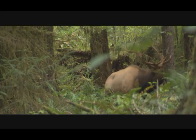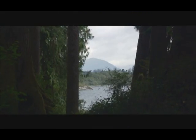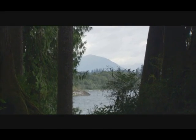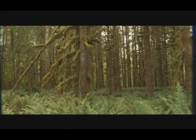I'm a retired National Park Ranger, so I've had the opportunity to live all over the country, and it's my favorite place. I really love Washington because of all the wildness that's here. You know, just in this immediate area, we have close to 2 million acres of wildlands around us, and we're in the lower 48.